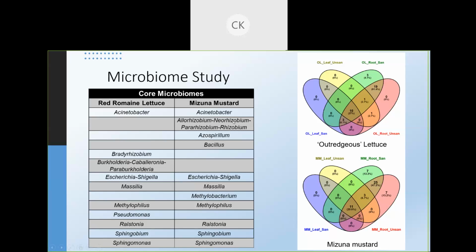And so in Mizuna, we see Azospirillum and Bacillus. These have been previously identified as key players. In red romaine lettuce, we see Bradyrhizobium and Burkholderia. Again, these have been key players identified via terrestrial systems. So those might be a good place to start.